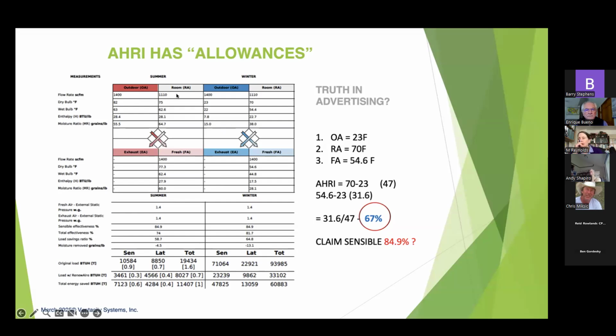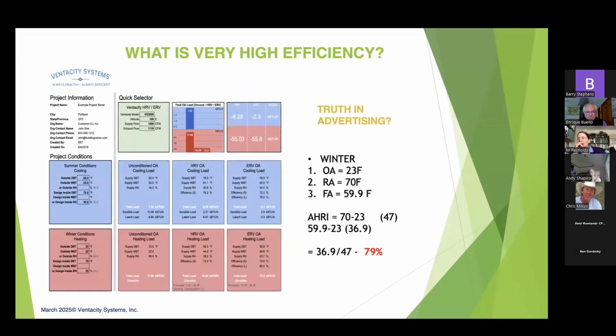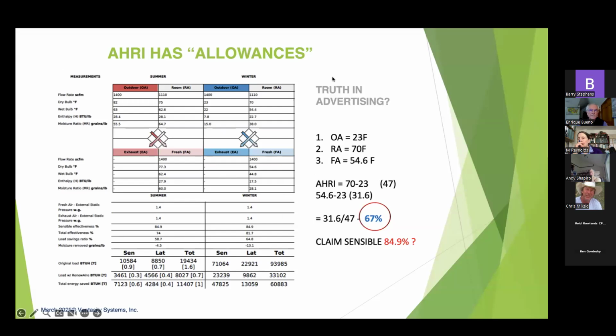Excuse me, Barry, is it possible for you to zoom a little bit more on the charts so we can see the numbers better? Well, I can give you what you need to know. The important numbers are on the right here.